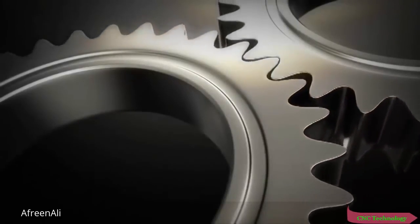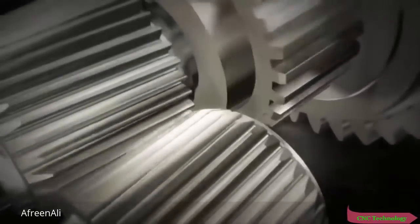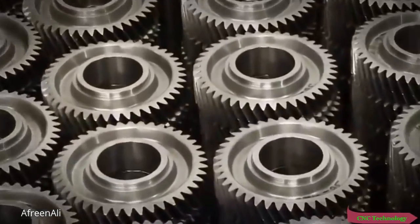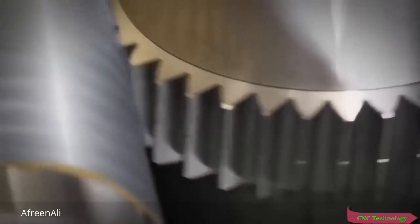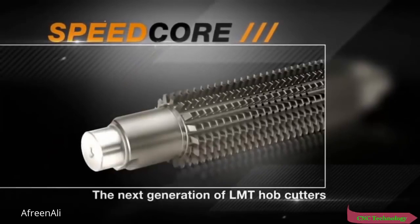Without cogs and gears, the world would grind to a halt. More than 1 billion gears are produced globally every year. In order to make gear production more efficient, LMT has developed a global first. SpeedCore.